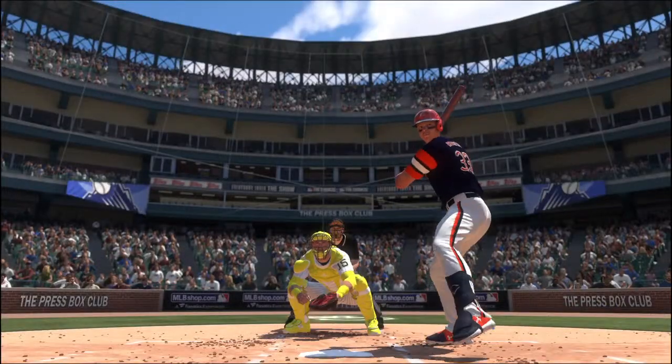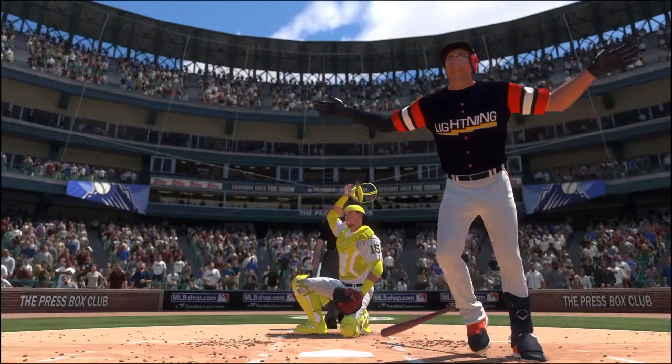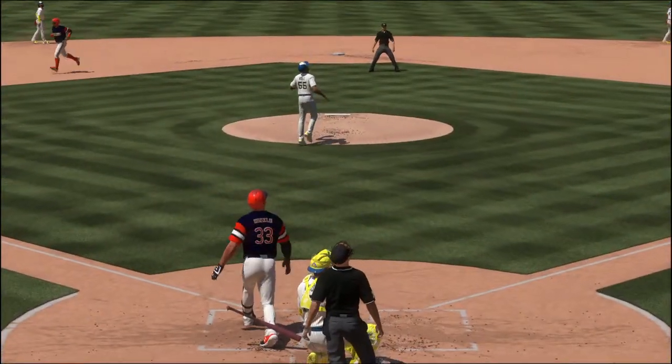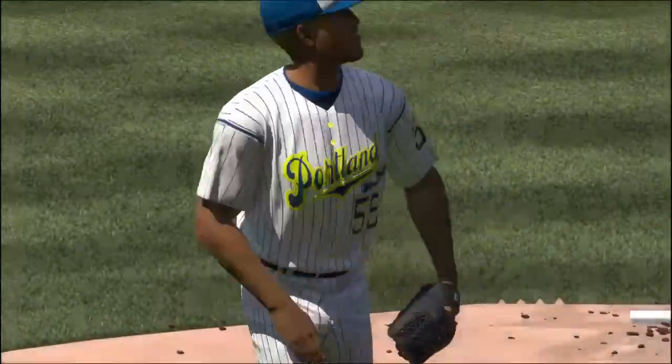Yeah, he was on autopilot there for a while. Up 4-0, everything going his way. Then a couple of runners get on board, and all of a sudden, we've got ourselves a ball game. We'll see if he can rebound now.